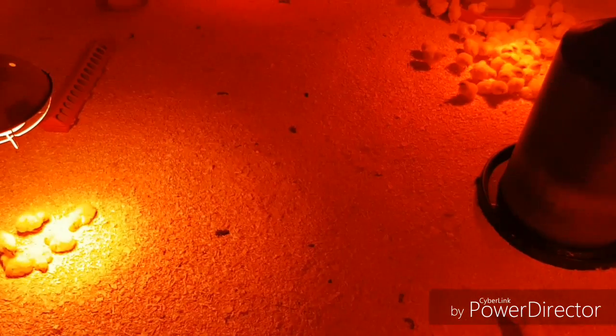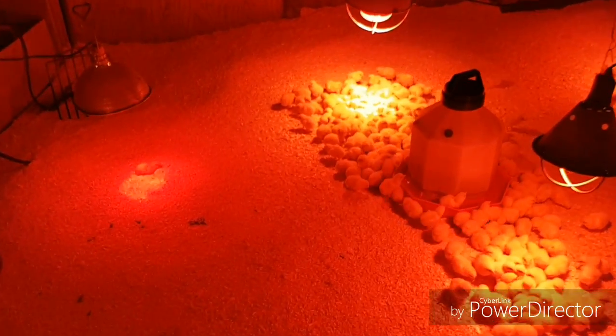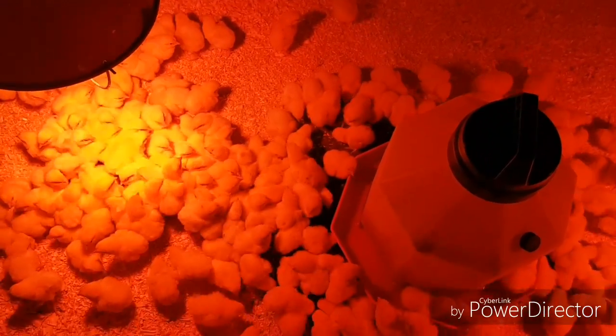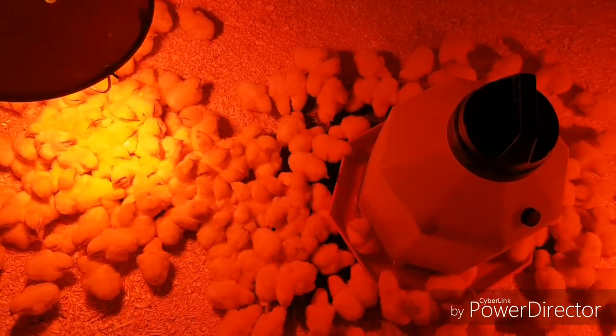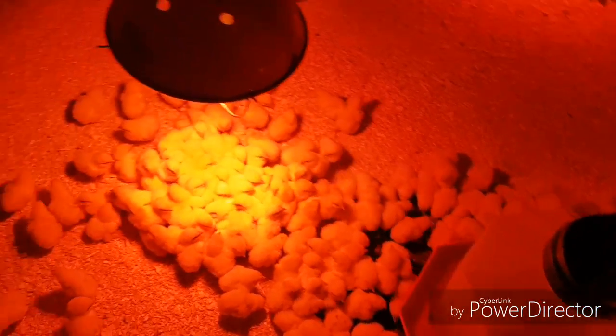I put medicine in their water, which helps them so they don't get sick, because they'll shit themselves to death if they get put on food they're not used to and you don't give them that medicine. I'll show you that. I don't know why they're so enthralled over here. They've got all the wood shavings. They keep scraping it off the floor. But whatever. So their medicine comes in this little white bag here.